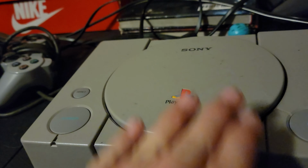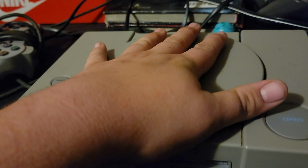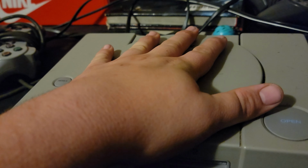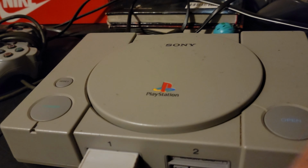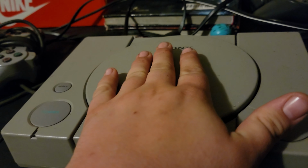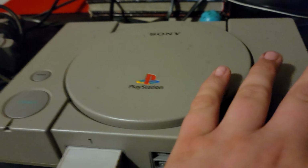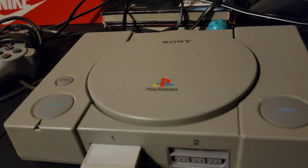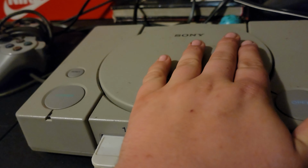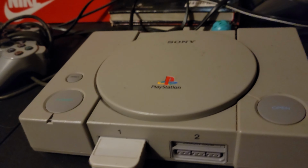This is before me, because the original PlayStation released 1996 is what I believe it was. I believe 1996, 1995, something along that date, and there are two versions of it. There is the PlayStation Fat and the PlayStation Slim, also known as the PlayStation 1. I know it's a bit confusing because this is the PlayStation 1, but the PlayStation 1 or PS1 is different from this, as it is smaller.